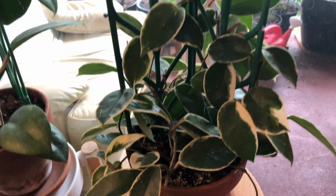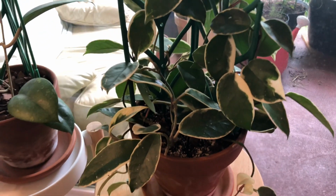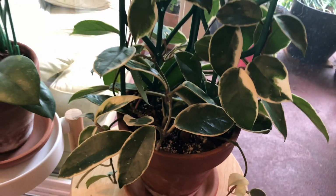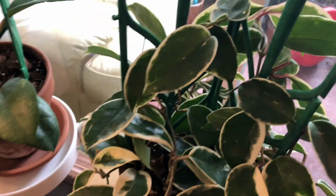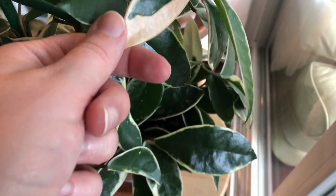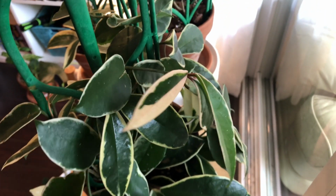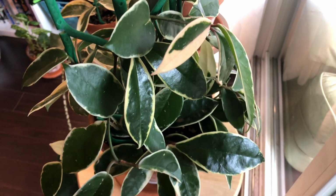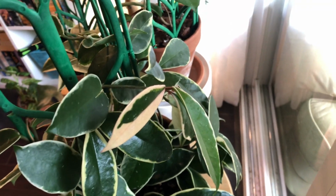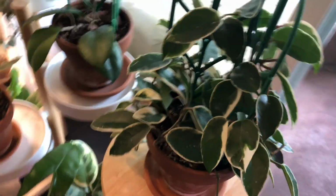And then next to that is my Hoya Crimson Queen, which isn't like super fast growing. It didn't do a lot when I first got it, but now I'm starting to get all these really wonderful leaves. Like this one's pretty new. It's kind of pink as well, which is awesome. Obviously this side gets the light from the balcony, so this side would probably grow faster, but yeah, it's one of my favorites.